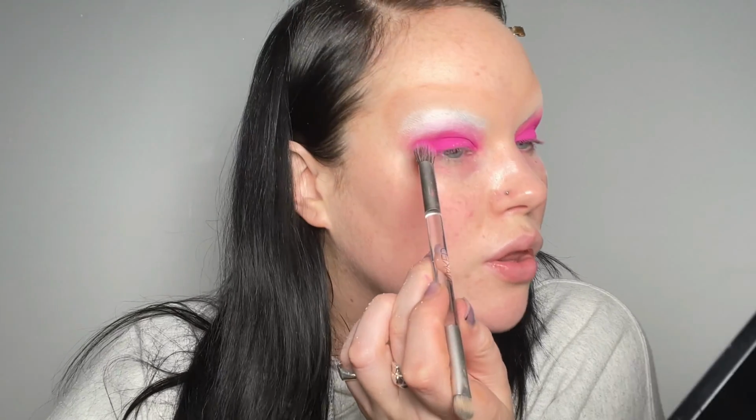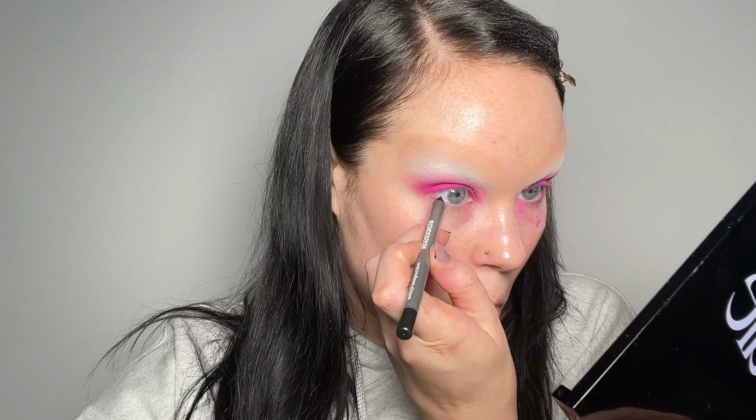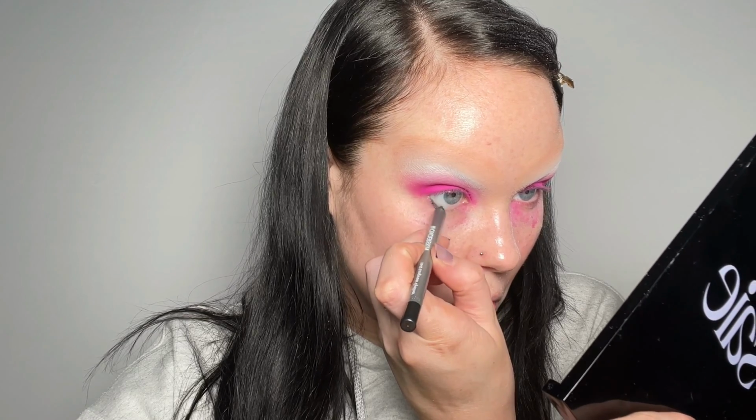Blend together. And then I am gonna go back to this brush that has nothing on it and blend again. This is the Wonderskin Black Truffle Longwear Liner. I've used this formula before. It is so good. But I have never used this shade.